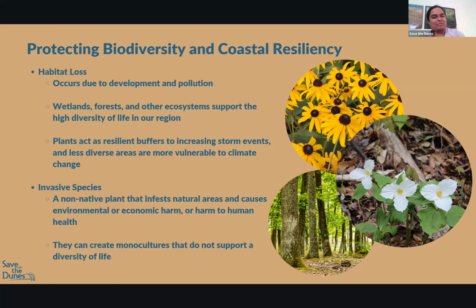So we were talking about planting natives, and of course, native plants really do act as better resilient buffers to our greater storm events. Over the last couple of years, with our changing weather patterns, storms are not only more prevalent, but also harder, stronger than ever before. We encourage people to plant natives and really think about not developing, and to try to sustain or increase the biodiversity in your own backyard. Getting rid of invasive species would help with that as well.